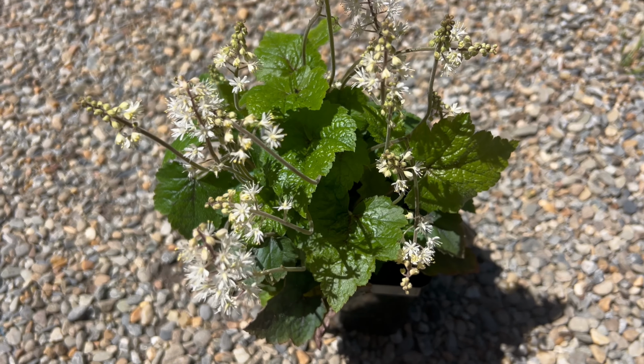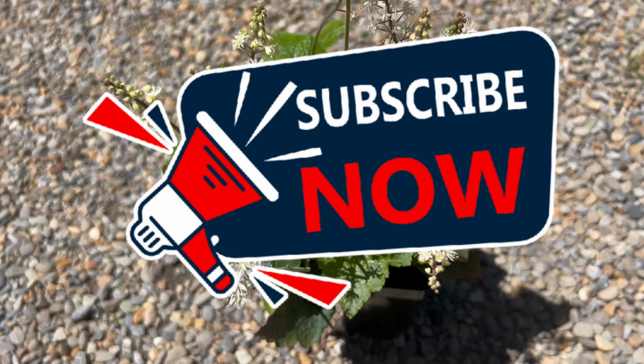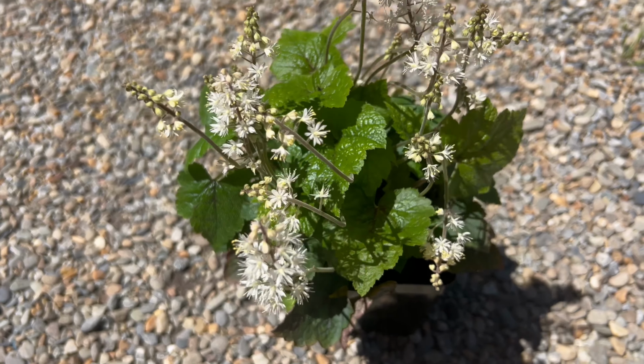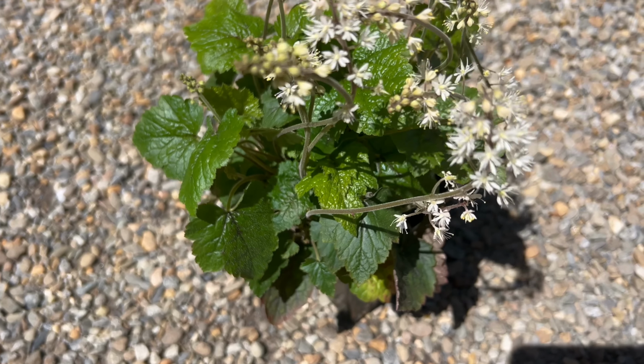Welcome back to Terra Gardens, and welcome to our exploration of Foamflower, a charming perennial prized for its delicate, frothy blooms and attractive foliage. Foamflower gets its common name from its airy, foam-like clusters of flowers. These blossoms resemble foam on water, giving the plant a whimsical and enchanting appeal.